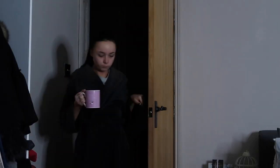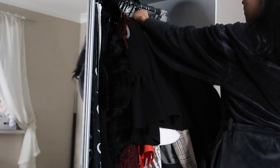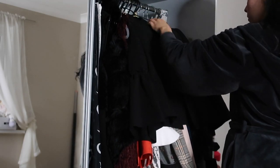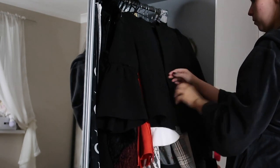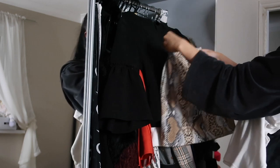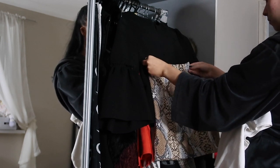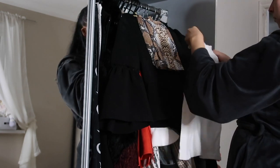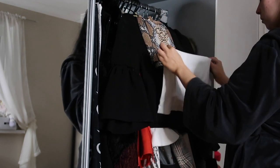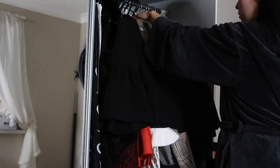I will then make my way upstairs for the evening, and the first thing that I like to do is get my clothes ready for work the next day. I like to do this the night before just because I am then prepared for the next day. It takes me quite a while to think of an outfit and put one together, and so doing this the night before does just give me more time to get ready in the morning.